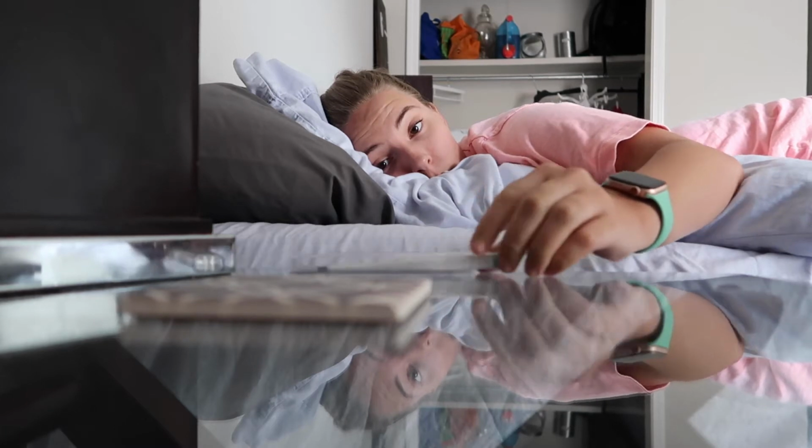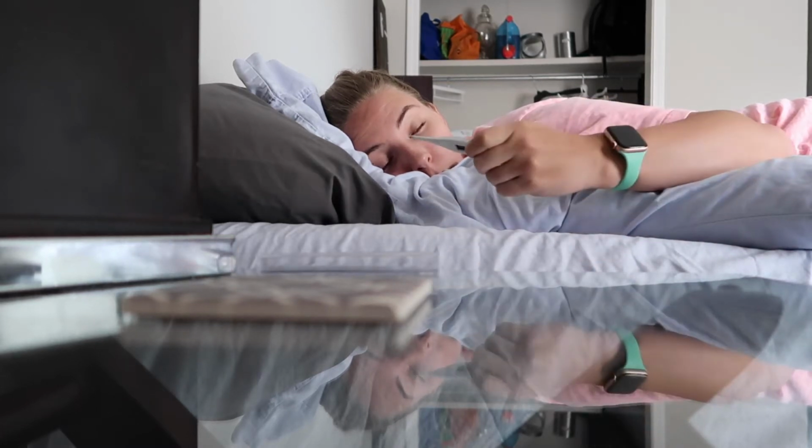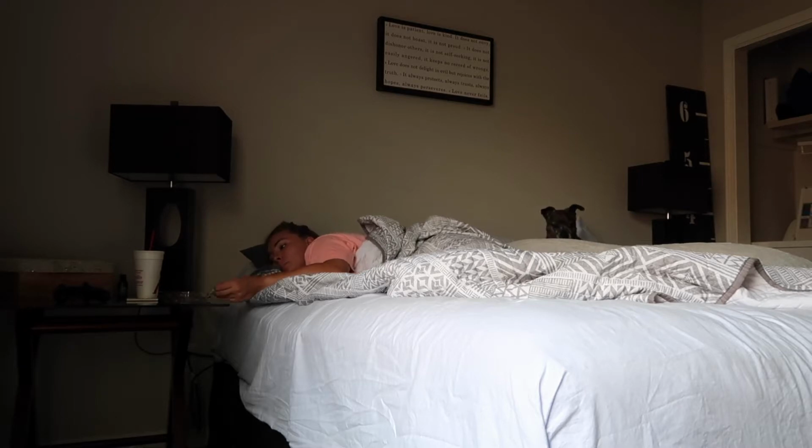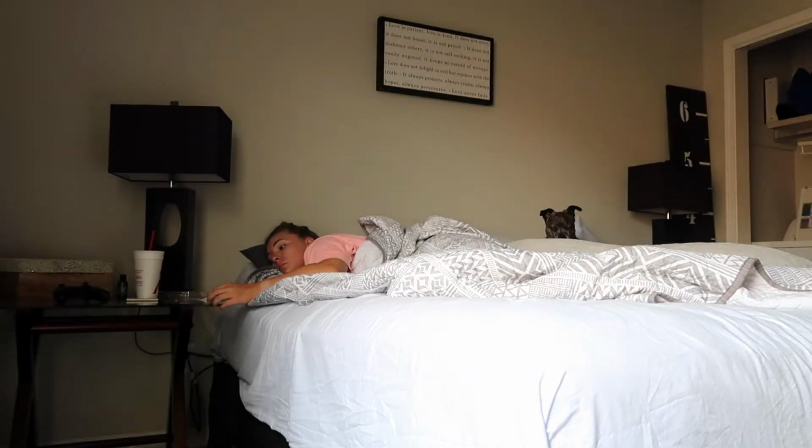The first thing I do in the morning is take my basal body temperature. If you guys don't know, this is how I track my ovulation and my entire cycle. After taking that temperature, I immediately record it into my Glow app so I remember it and it's easily accessible.